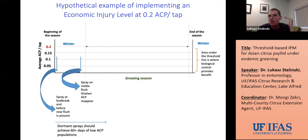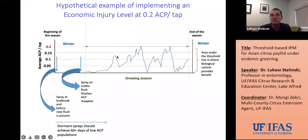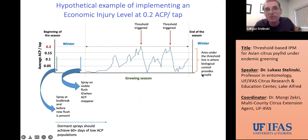This one spray or these two sprays, hopefully it should get you through bloom. And then if you see psyllids showing up and they're few and far between, that doesn't mean you need to spray. But if you reach an economic threshold and it's triggered, then that means it's time to spray again. And if you reach it again, then it's time to spray again. But you time these sprays to when the psyllids are actually causing economic damage that's impacting yield. And during the times when you're underneath the threshold, this area underneath the threshold is where your biological control is likely providing a benefit. So you allow those guys to work with you. And I'm going to talk more about biological control.